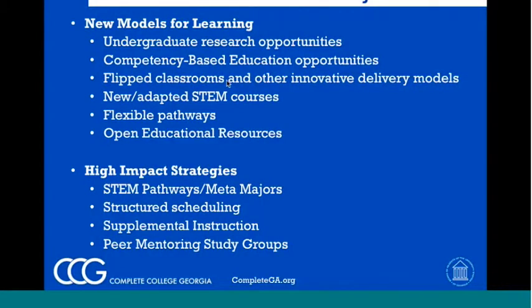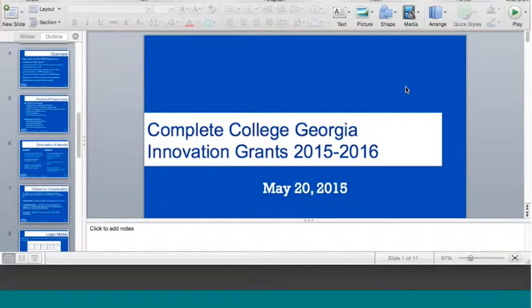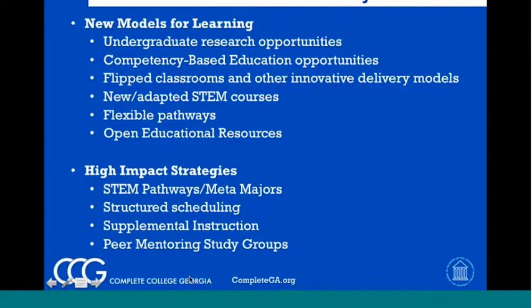innovation grants. Another one would be high-impact strategies, and that would be STEM pathways, meta majors, structured scheduling, supplemental instruction, peer mentoring, study groups, and other examples. Those are simply ones for you to consider. So new models for learning or high-impact strategies are also critical features of these innovation grants, and we require you to address one or both of those in your proposal.